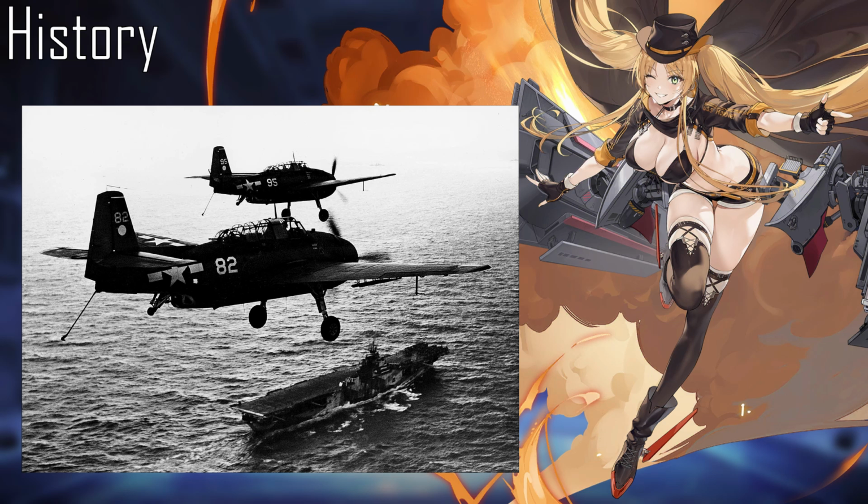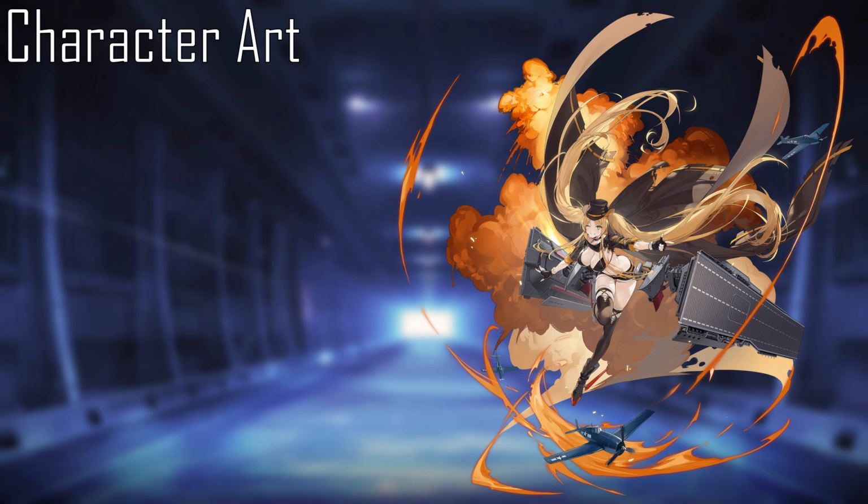the host for CarrierCon. In her character art, drawn by Kurumi, Hornet II wears a tight-fitting black bikini top, black short shorts with yellow belt, white thigh highs underneath black thigh highs with drawstrings at the top, black high-cut boots, black fingerless gloves with white cuffs and yellow stripes, a black open torso coat with yellow accents, a cape with USS Hornet written on it, and a black and yellow cowboy hat.